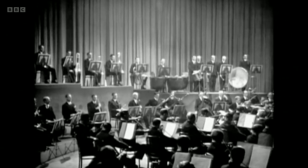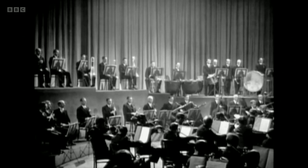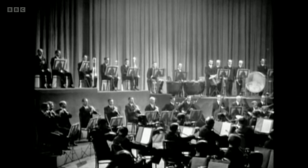Now, of the blowing instruments, some are made of wood and are called the woodwind.